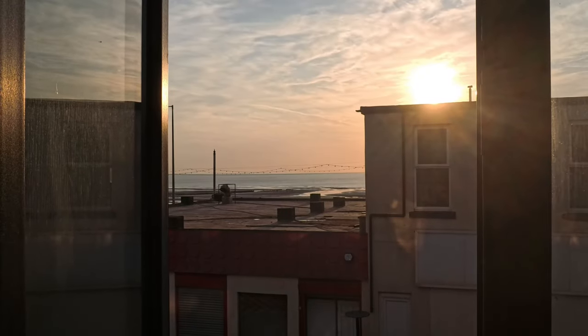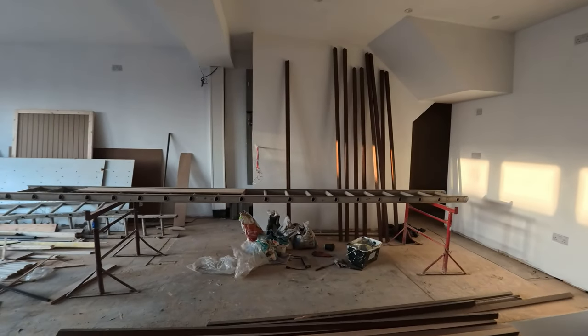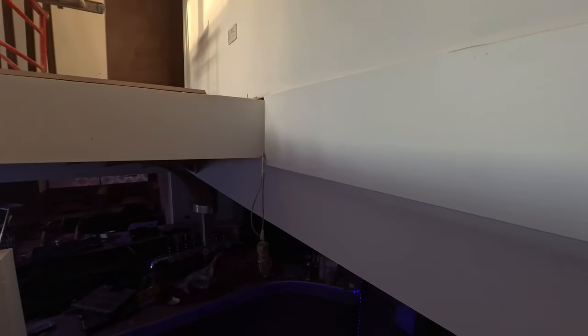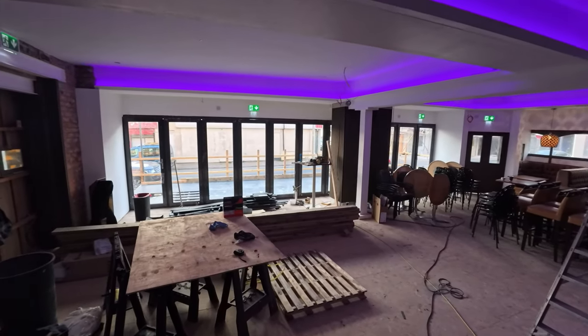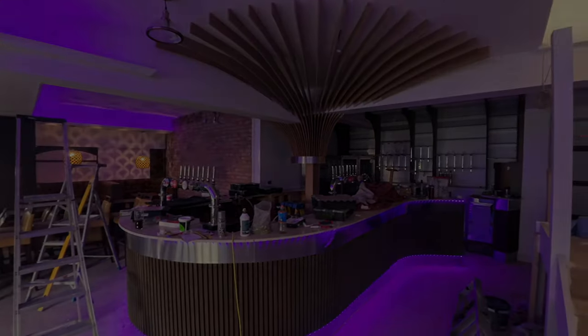Where else in Blackpool can you get a view like this? Glass screen as well, glass balustrades. So yeah, they're putting glass everywhere. But what a nice bit of space and good plans they have. Whoever came to the pub before it changed ownership, you wouldn't be able to recognise it now, that is for sure. A lot of thought and effort have gone into this type of build, and you can tell a huge difference.